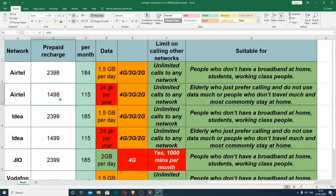And the second recharge is 1498. On average, we are going to spend 115 rupees per month when compared to 184, but there is a restriction here, like 24 GB per year. That means in a year you can use a maximum of 24 GB. Beyond that, you should go for additional recharges to get more data. The network is similar, 4G, 3G and 2G. There are unlimited calls to any network, like the 2398 recharge.